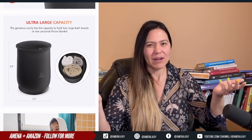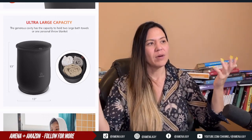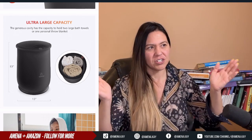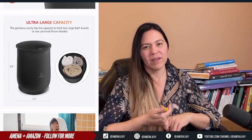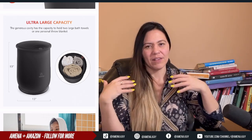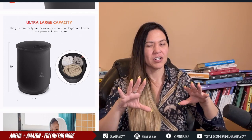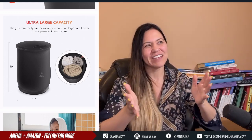So you might want to get a little bit bigger and do some research if you want a bigger one. But for me, if it's just going to go in my bathroom, which nobody else shares, I could easily fit my robe in this and probably a neck pillow. And that would be amazing. I just have to bundle up my robe because it's really plushy. But I will definitely look into that.